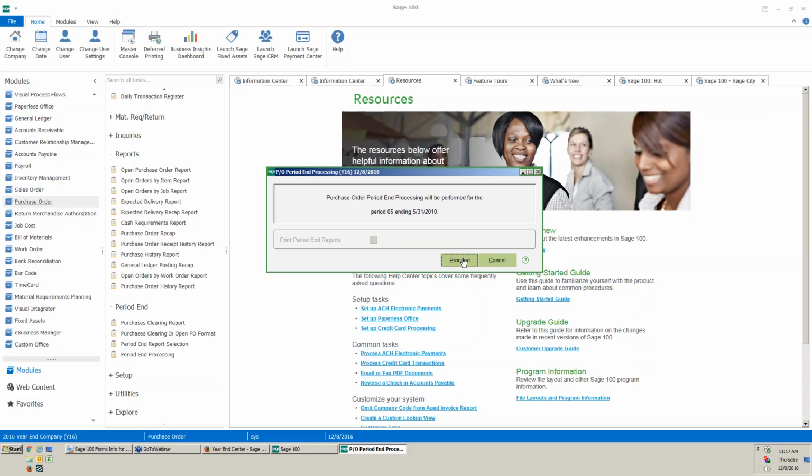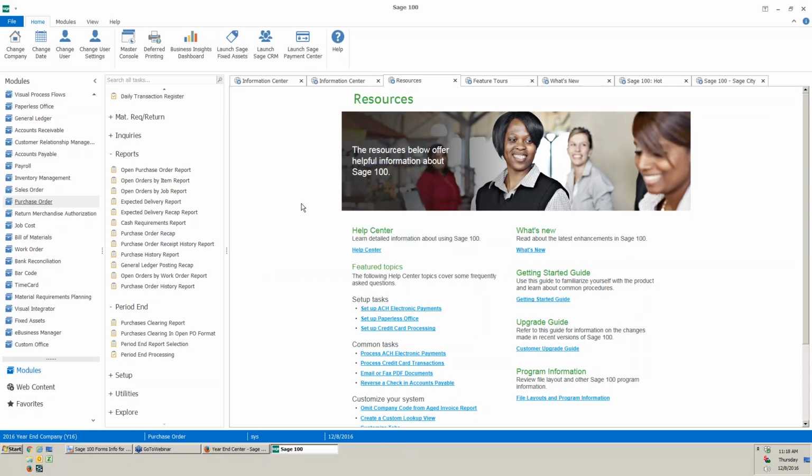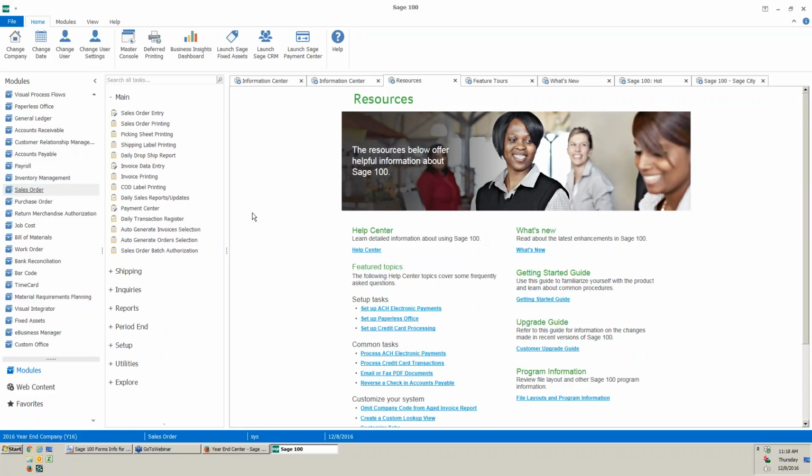And it'll go through and close the module, calculate different history or summary options, and maybe purge old history. We're not going to actually go through and run that right now. So that is the purchase order module.